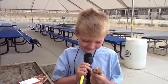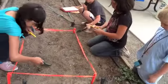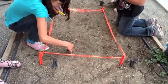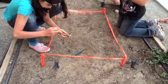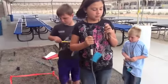Looks like one of the students found another fossil. My name is Shanti, and I found this part of the leg. It looks like I found a piece of the leg of the dinosaur that went to the foot of the dinosaur, and it probably goes to the piece of the leg that we found earlier.